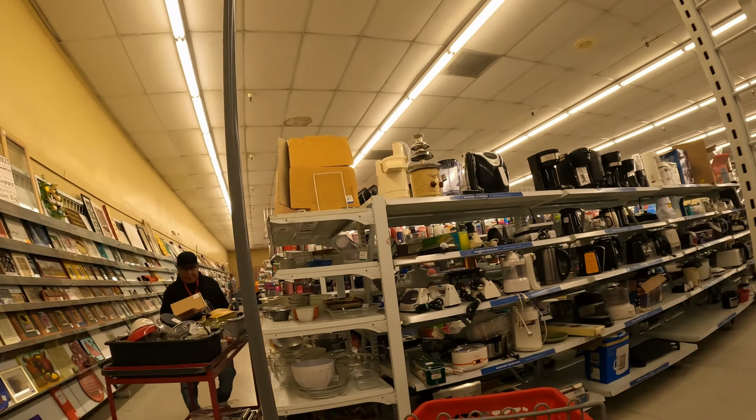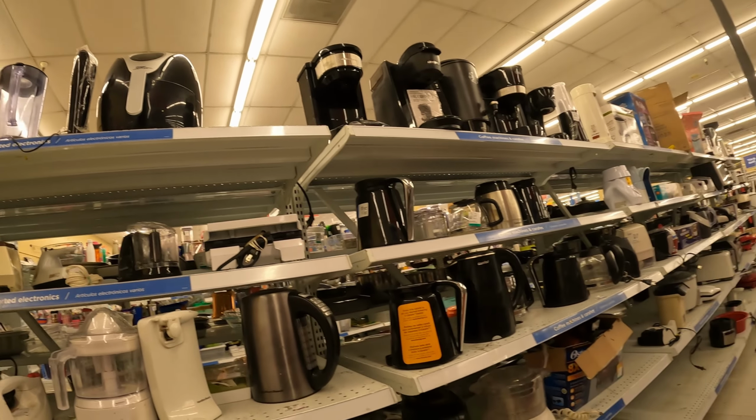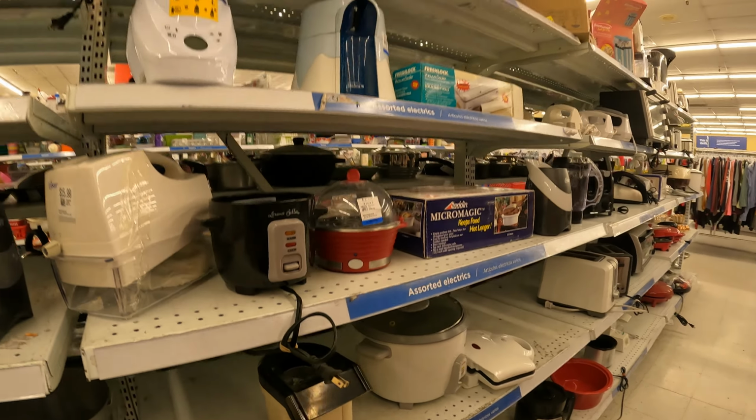Head to some kitchenware. I like this stuff. So again, I'm looking at blenders. I'm looking at weird kitchen appliances. Not your everyday coffee pots. Not your everyday blenders. Popcorn makers. Nope.